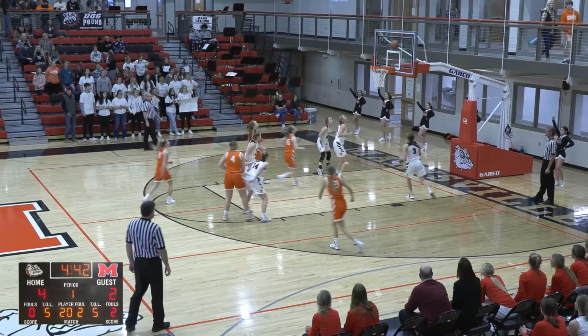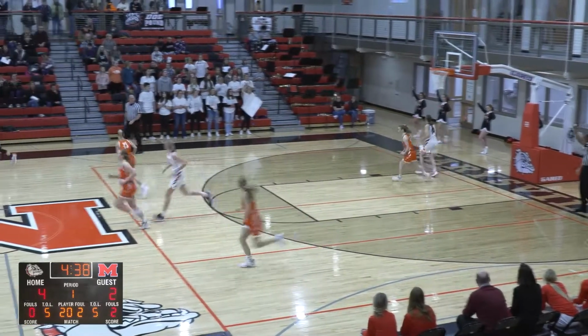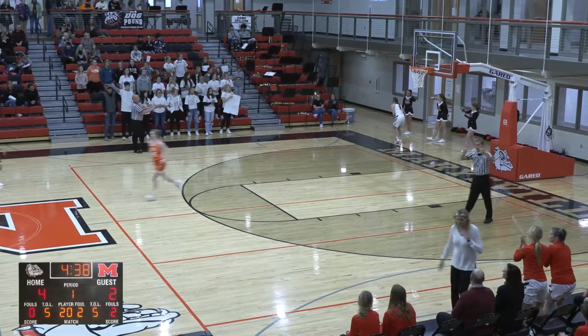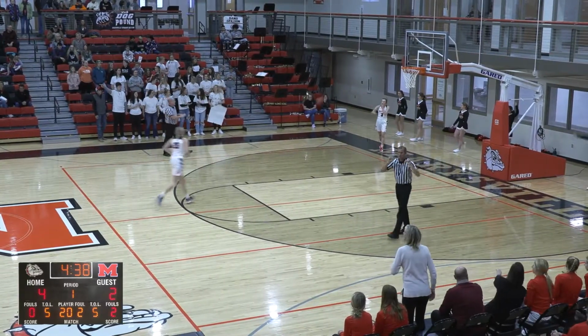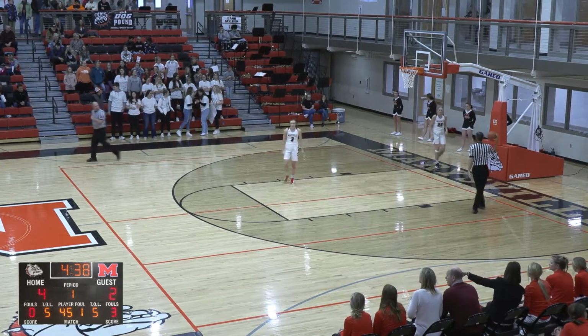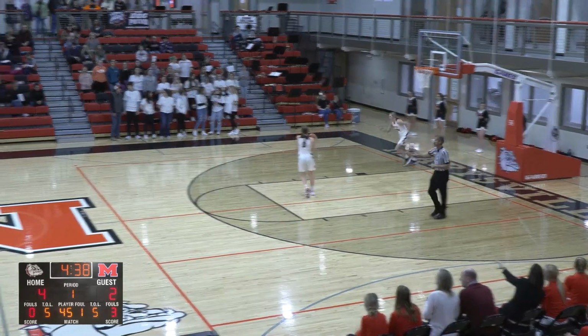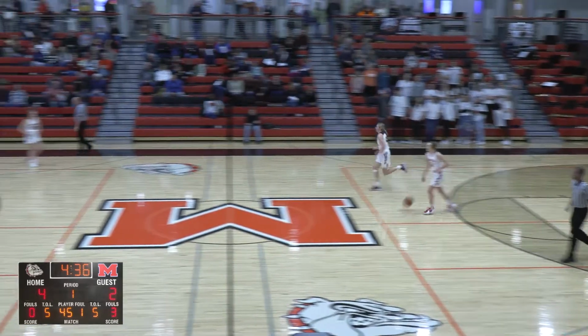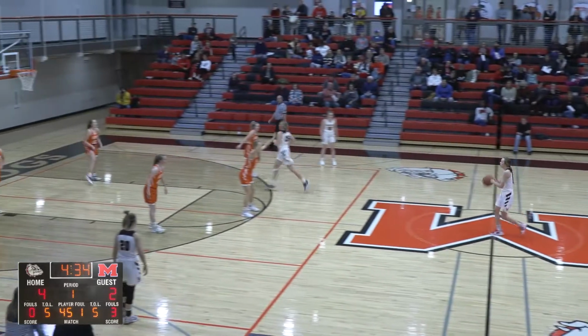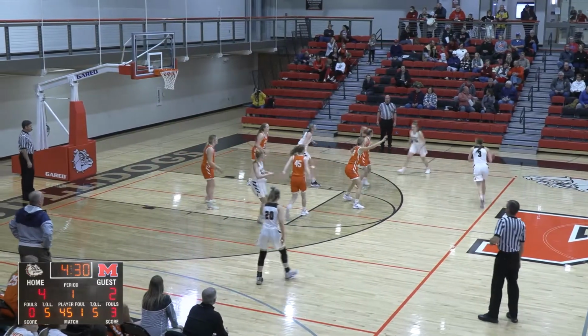Here coming to the shot from Bathurst is no good. Rebounded by Eva Peschel. Bathurst reaching for a foul. Here is Joy Clements with her first foul tonight, the third team foul coming in on the side of Abilene. Currently 4-2 is the lead for the Bulldogs with 4:32 left to go here in the first quarter.